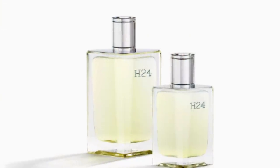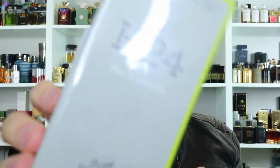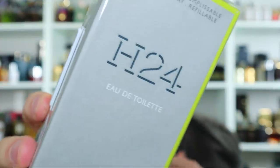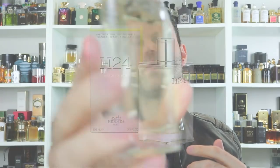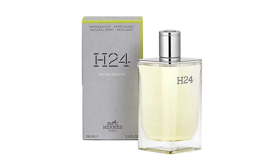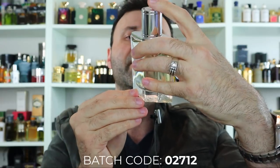And the 50ml will run $80 USD, or if you go with 100ml, which is a size up, will run $105 USD. The box itself is going to be this cement gray kind of a vibe, nothing to it, with this little lime green kind of a lining going around the box. The bottle itself has this really cool contour. The batch code is going to be etched in the glass right here. My batch code is going to be, just for those crazy batch code people out there, 02712. The cap is going to be metal with the plastic lining, not very heavy.